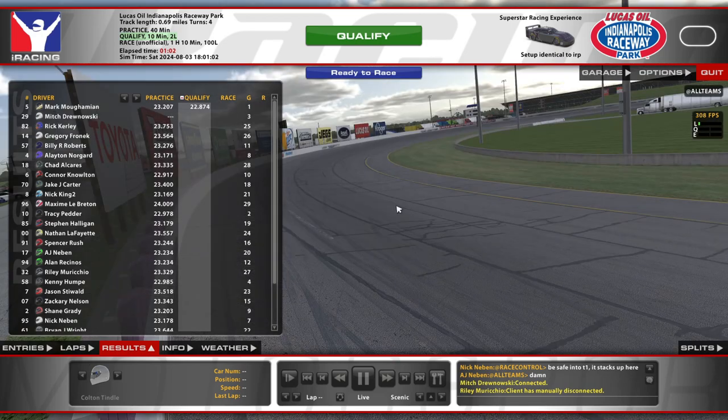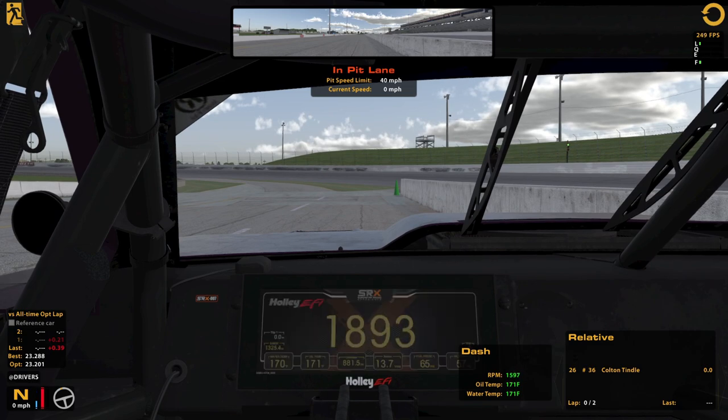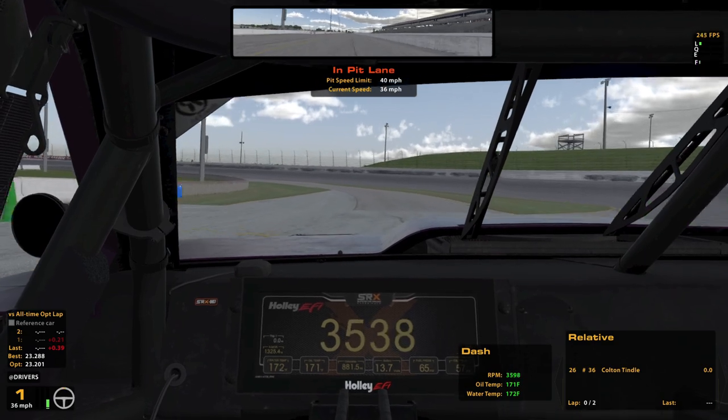Hello and welcome to Lucas Oil Indianapolis Raceway Park, also known as IRP. And we are here in the SRX for some hosted racing, hosted by Nick Neben of Neben5, as I'm sure you know if you're here.